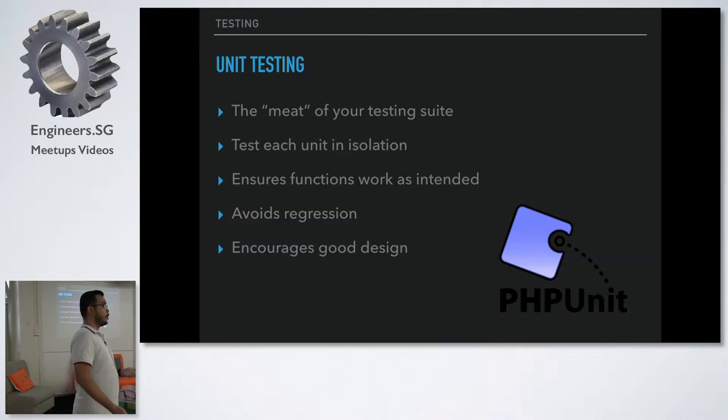And it encourages good design. Like I mentioned previously, because you test in isolation, you have to design your classes and your functions to work in isolation in some way or another. I'm not sure how many of you were around for last week's talk by Michael Bree on dependency injection. He did the test with you, right? That's basically one of the advantages of dependency injection. It makes tests easier, but it also means that if you depend on dependency injection in your classes, it's also good design.